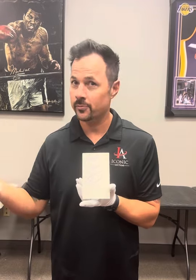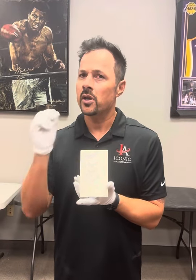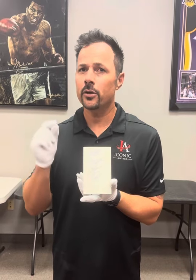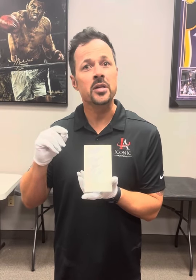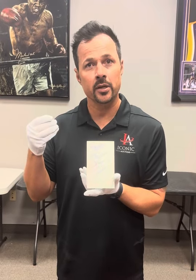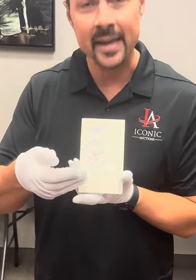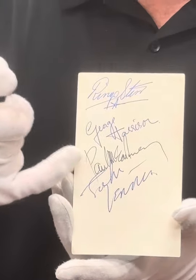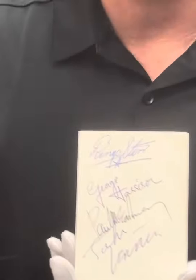Another kind of cool fact about this card is, while we know the Beatles as John, Paul, George, and Ringo, we know it in that sequence. If you actually check around, and there's lots of things signed by the Beatles, very few, in fact, virtually none of them are signed in sequence, where the guys signed John, Paul, George, Ringo. Now, this is signed in a ascending way. You have John Lennon, Paul McCartney, George Harrison, Ringo Starr.